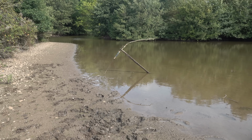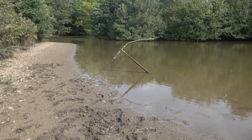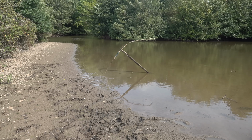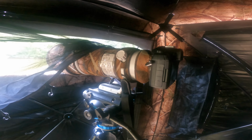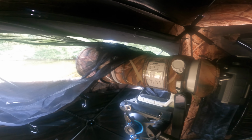Sitting in a hide has always been my favourite way of photographing wildlife. To me it's a bit like being a fisherman, sitting quietly by the side of a river, very relaxing, and you never know what it is you're going to see. I'm using the Olympus 150 to 400mm OM1 camera body for the stills pictures and the Panasonic GH6 for the video.